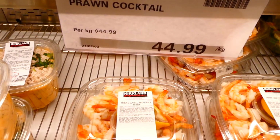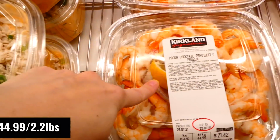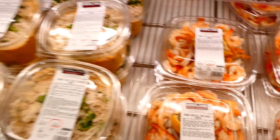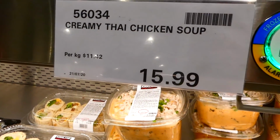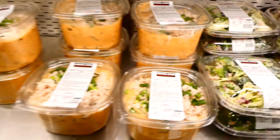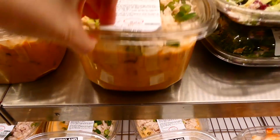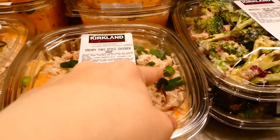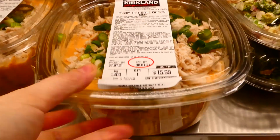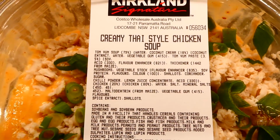And they've got prawn cocktail for $45 a kilo, and it comes with your cocktail sauce and lemons, and you've got your cooked prawns. This is a newer one to our Costco. This is the creamy Thai chicken soup. So this one is $16 for a big container of it. It's 1.4 kilos. It looks like shredded rotisserie chicken, some green onions, and then a Thai curry sauce on the bottom. Or Thai soup, sorry.